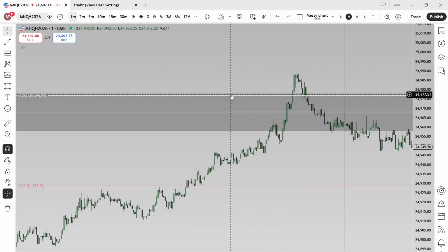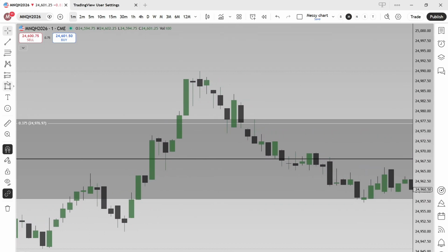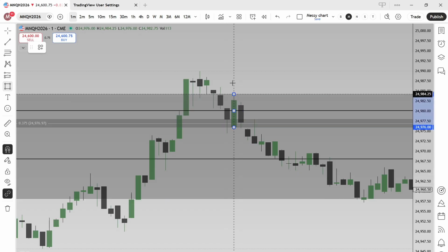Let's see. What do we got here? We got an order block. Let's mark this out. And the reason that I'm marking this out is because it's on this line of the breaker. And look at the reaction. That's just a weird candle, isn't it? It opens with a gap, closes with a gap. So this is just fake out territory.